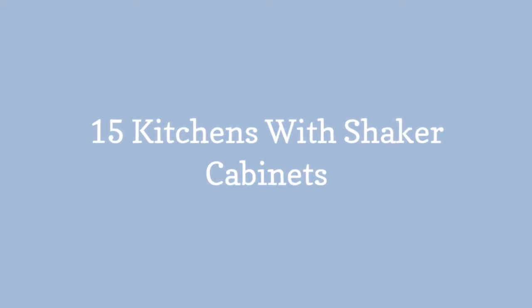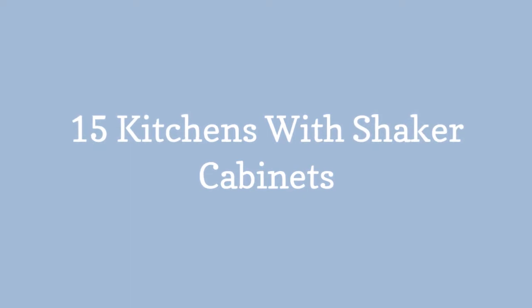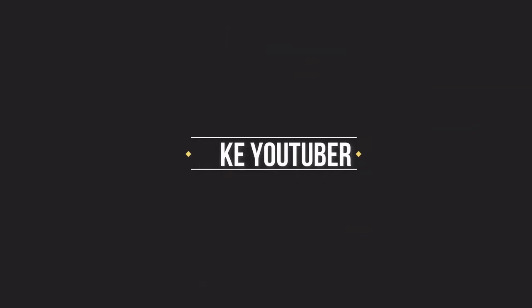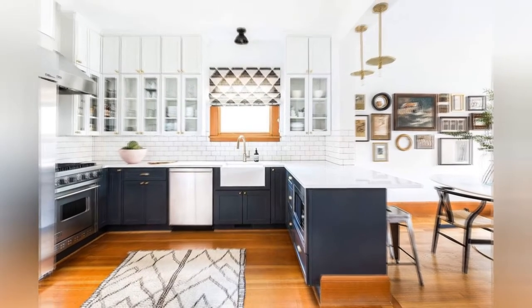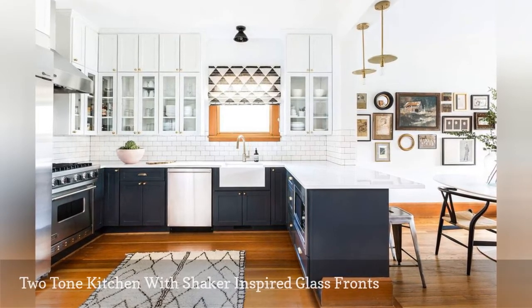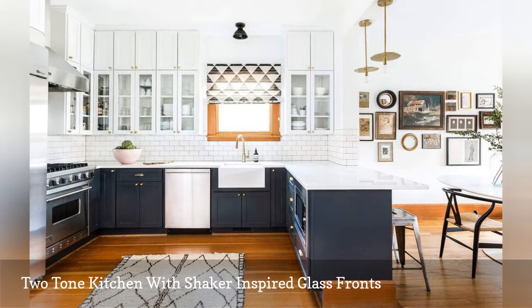15 kitchens with shaker cabinets. Clean and modern are two words that describe this two-tone kitchen by Heidi Kalier Design. Both the upper and lower cabinets are shaker-inspired.